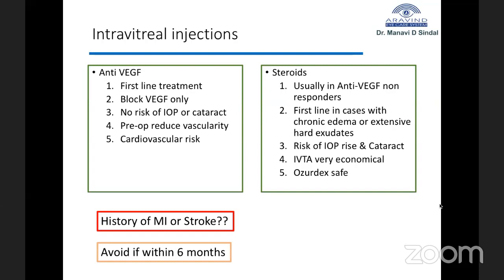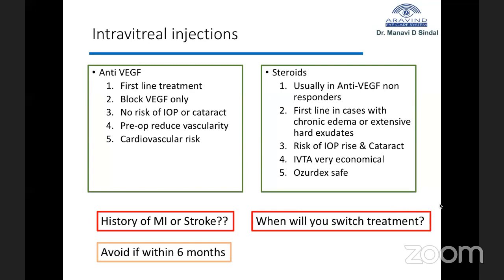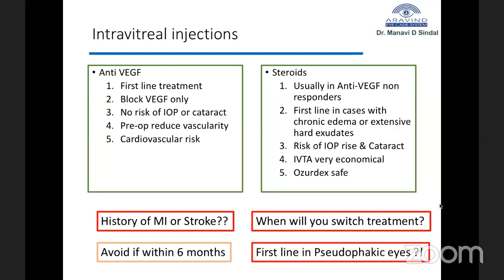So when do you switch treatment? Like I said, when you have anti-VEGF non-responders, you would wait for at least three injections of anti-VEGF. Usually, in long-standing pathology, you wait for even five. There have been studies which have shown that anti-VEGFs are better in the treatment of DME. But the subgroup analysis in these studies has shown that the efficacy of anti-VEGFs and steroids is equivalent in pseudophakic eyes. So probably it was progression of cataract which reduced the efficacy in phakic eyes. So the question out there is, would anybody choose to use steroids as a first line of treatment in pseudophakic eyes?